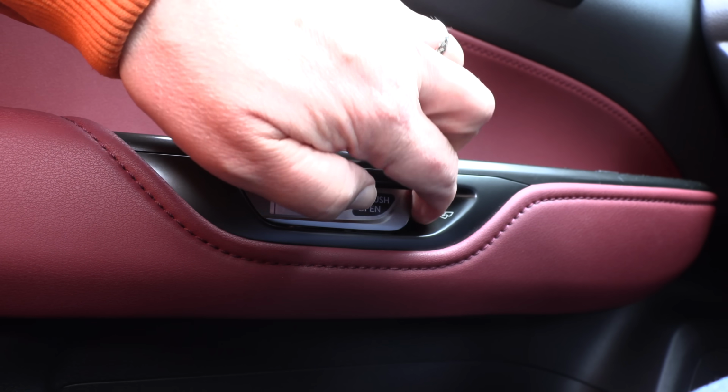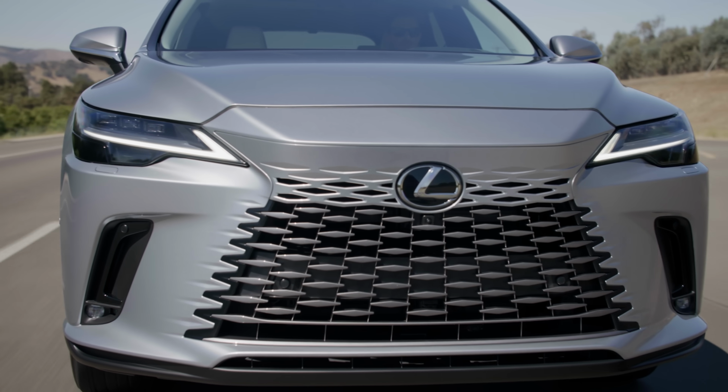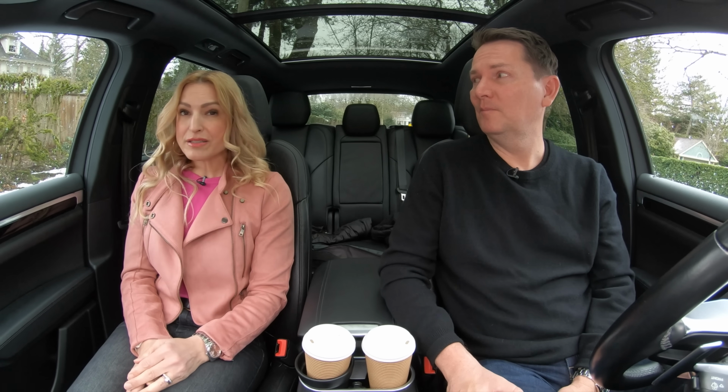You can override the system by pulling on a manual lever. So the feedback that we get from you is that some aren't crazy about the look of the RX and the grille and how it's integrated. I actually like it more than the outgoing model, but that is just me. I think for the NX, Toyota tweaked it.